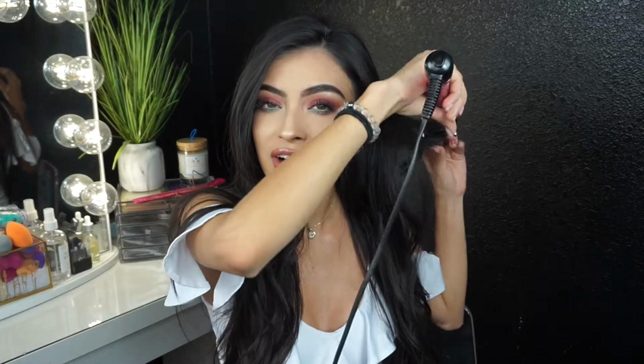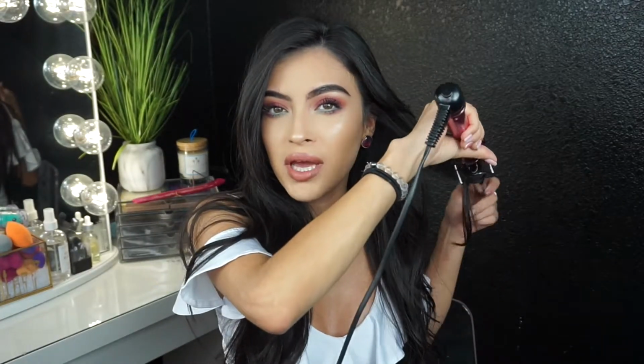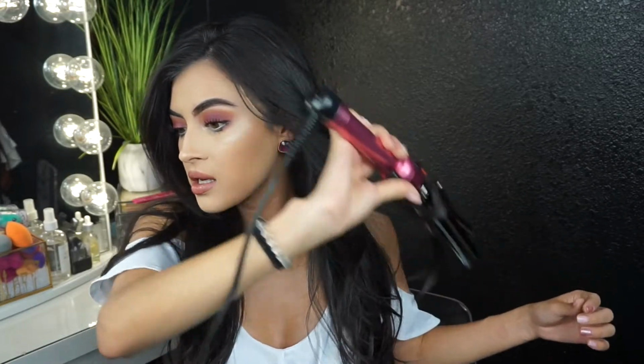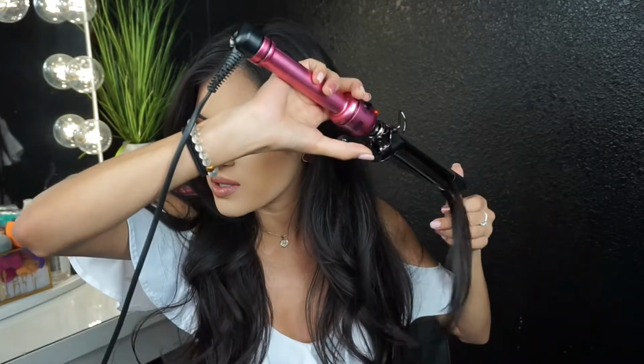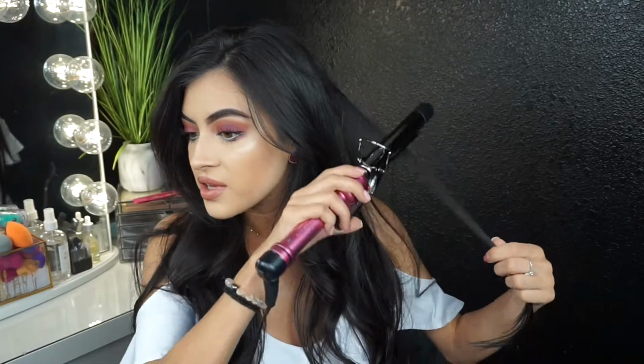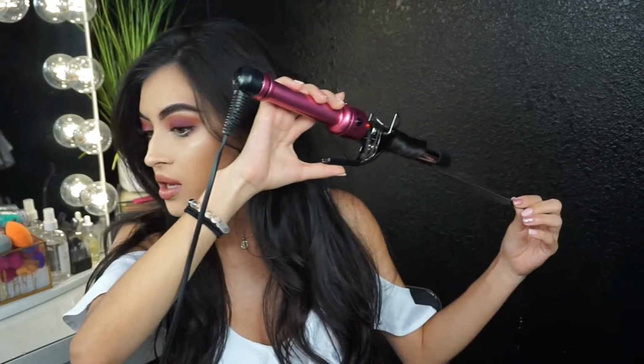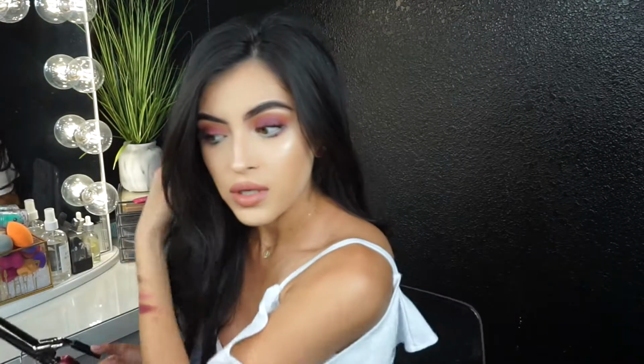I never really liked a curling iron. To be honest, I've always curled my hair with a straightener or a wand. But the way that she did this, and she did it so quick, and it just looked very effortless, and that's what I love. And honestly, I don't like my hair straight, so if I can have any kind of texture in my hair, I'm good with that. They're not really curls. They're just effortless, soft waves.